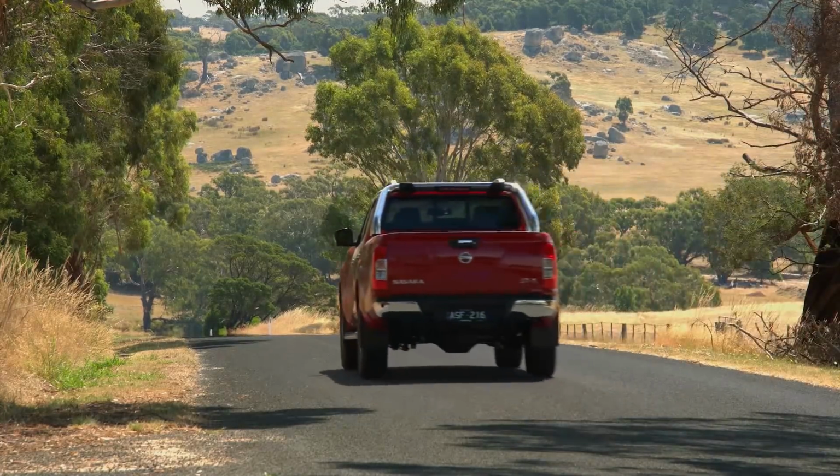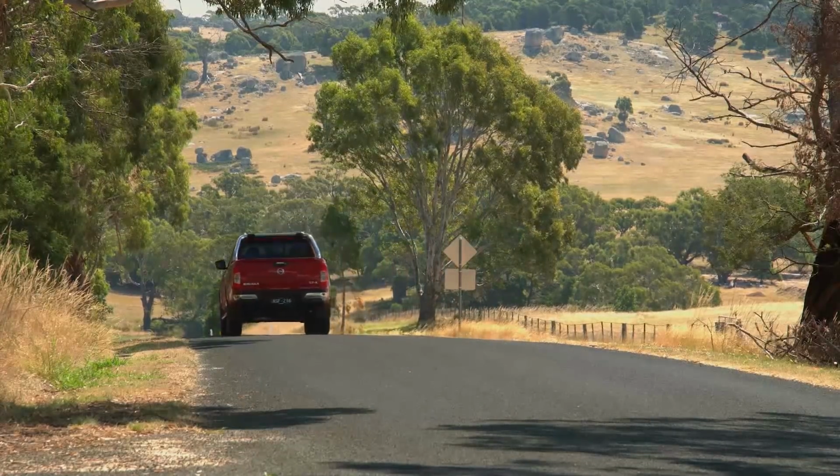And they're the big changes, and it has honestly worked wonders for the character of the Navara. Over the past 24 hours, we've towed, we've carried a load, we've even attacked some twisty stuff with no load on board, and it's really handled it all with ease.